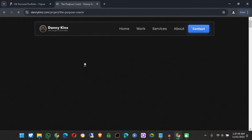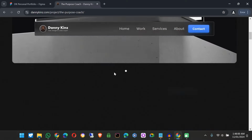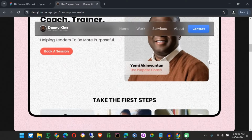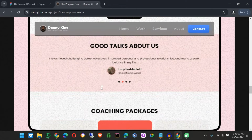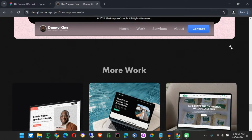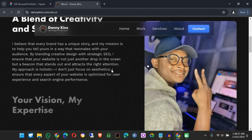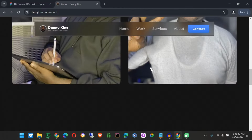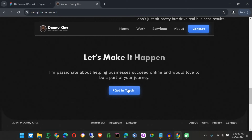This custom mouse is from the Kobato elements. I had to rebuild it as a plugin for WordPress, so when I integrated it inside my WordPress, it flows across the whole website. This is just the project page showcasing what I do. I'm not really after case studies and all that. The goal is to put something out there and let my potential clients know that I'm capable of bringing their vision and ideas to life. Then I have the About Me page, which talks more about me, what I do, my vision, and showcases some images, why you should work with me, and, yeah, let's make it happen.